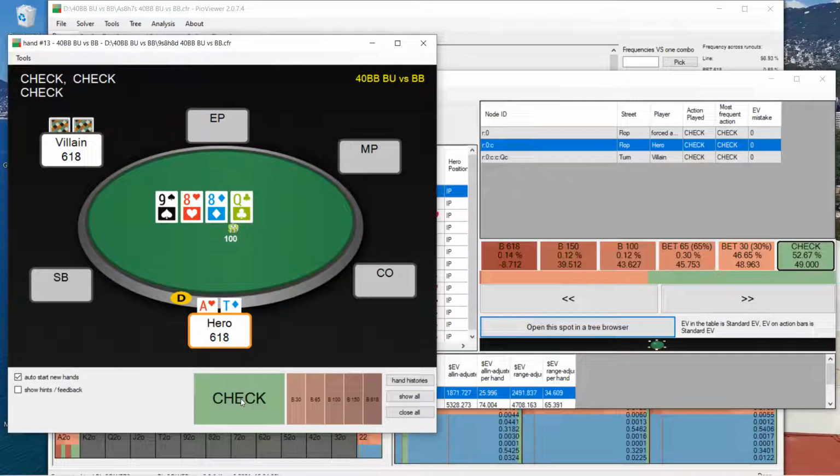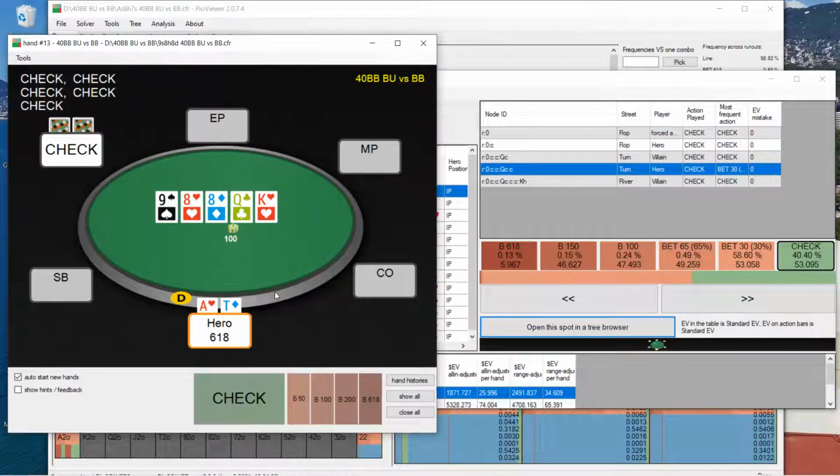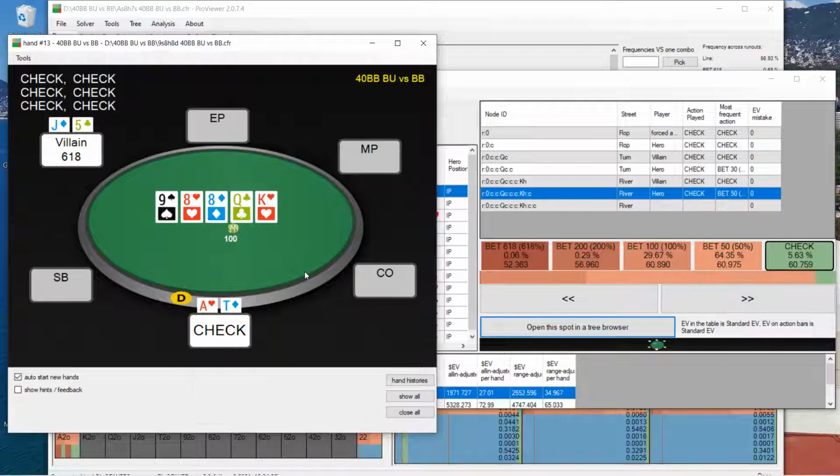Yeah, we checked 10. We got a gutter. I probe these all the time. So yeah, I'm going for it. A size is good. Checking, but you could bet. And I would definitely check. I only get checking it down and winning. Oh no, to value bet. Value bet your ace high.